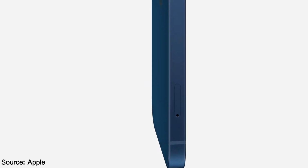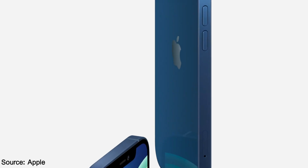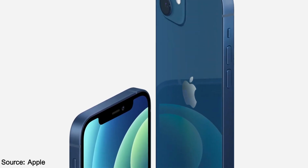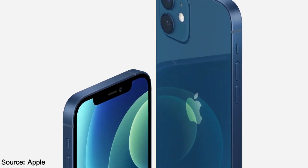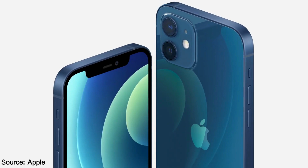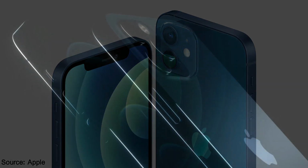Hi friends, so Apple has finally released their iPhone 12 lineup, which includes iPhone 12 mini, iPhone 12, iPhone 12 Pro and iPhone 12 Pro Max. So today I'll be discussing the pricings in India and a few details about the new iPhone 12 variants.